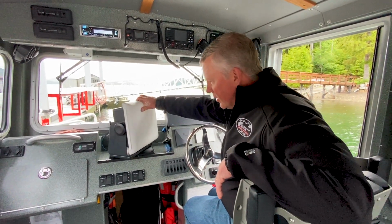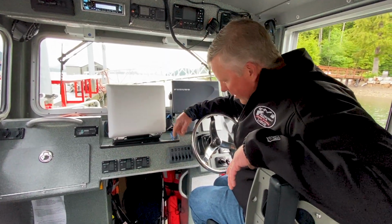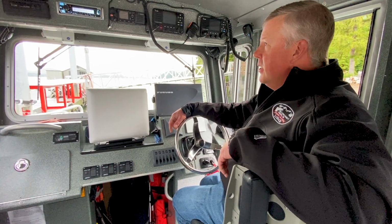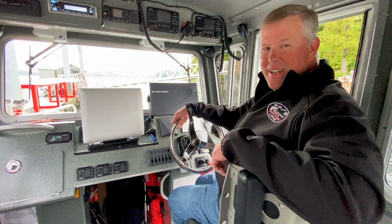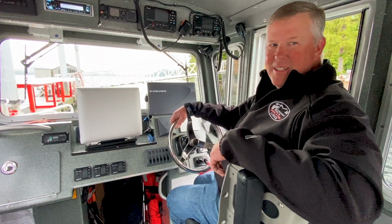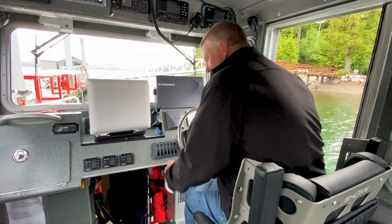We've got grab bars, glove boxes. All my bilge pumps are right here. I've got a bilge pump inside. I've got two in the aft. What else can I tell you about it? They're a fishing machine, and they help us catch our fish, and our customers love them, and the captains and deckhands love them even more. They are the best fishing boat in America.